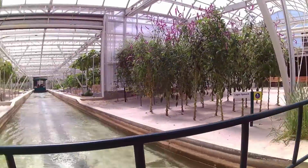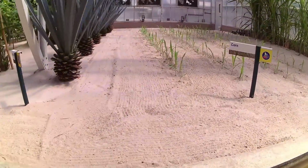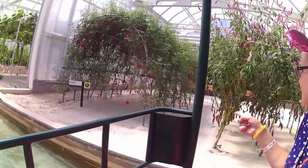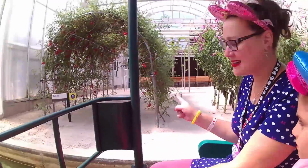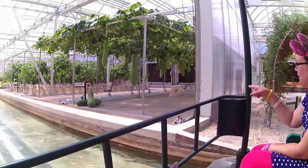Corn and sugar. Here's the tomatoes. There's corn just starting. There's tomatoes. Look, see the tomatoes? So yummy. Wish you could pick some and eat them. Look at these plants, melons. They are definitely on their way up.